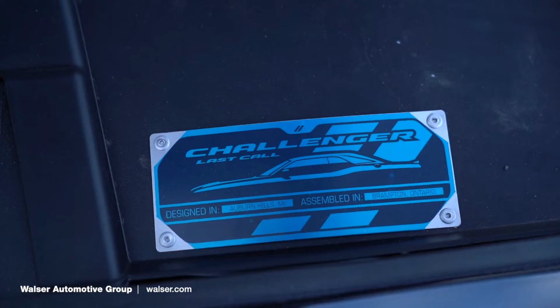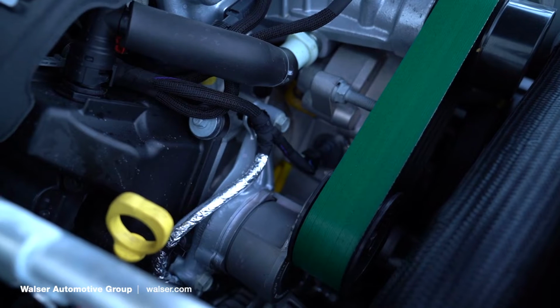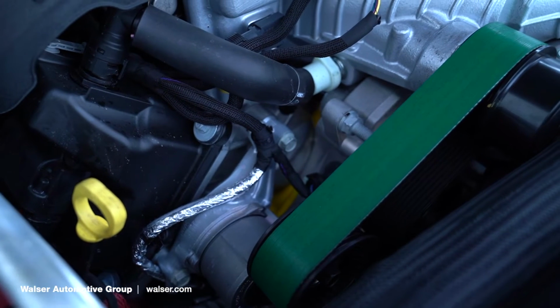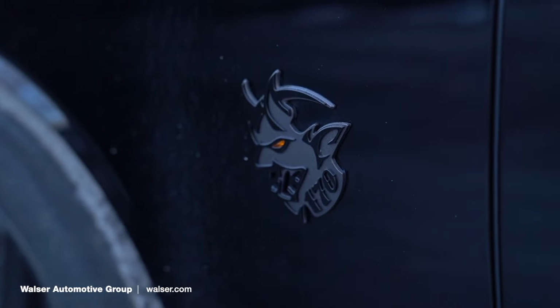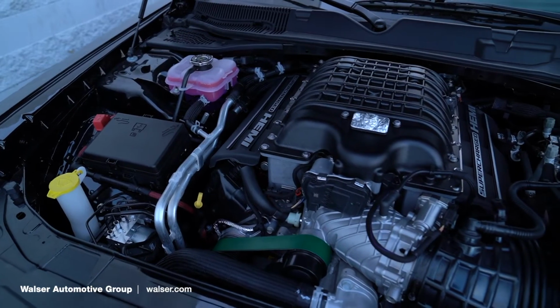Now, this is what Dodge is calling their last call Challenger series, and the Demon 170 is special as it has the yellow block, which is very closely significant to the E85 handle at the gas pump. Now, this gets the claimed 1,025 horsepower when on E85, but if the fuel mix isn't quite right, it can detune the engine to 900 horsepower.